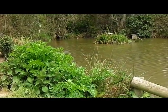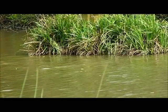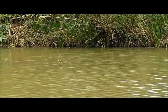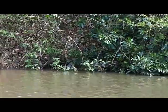During the lull, I thought I'd show you where I'm fishing. Got one rod just there. That's on maggot, and we've ground baited. Got one rod out to the right of those there. That's on the pop-up. I've got one right the way around in that margin somewhere.